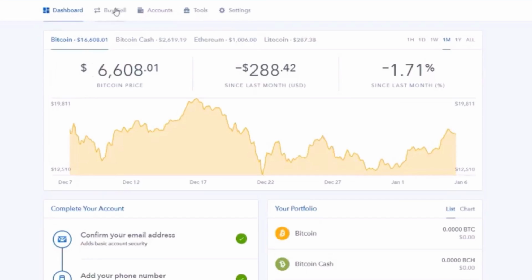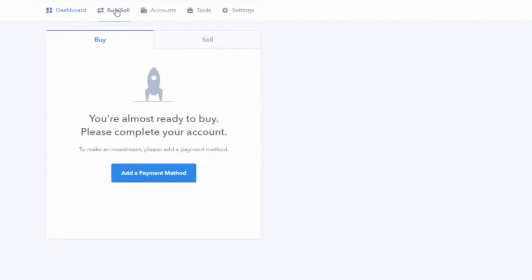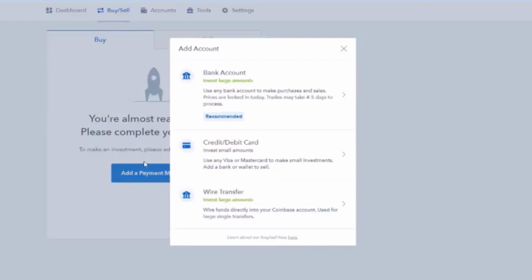Now that we have our Coinbase account created, we need to add a payment method. Let's see what payment methods they have. So they have bank wire or credit card. Wire transfer will probably take a few days and might have a little fee on it, or you can purchase directly with a credit card. This is instant but has around a 4% fee.